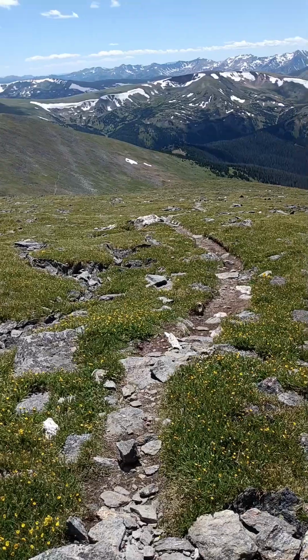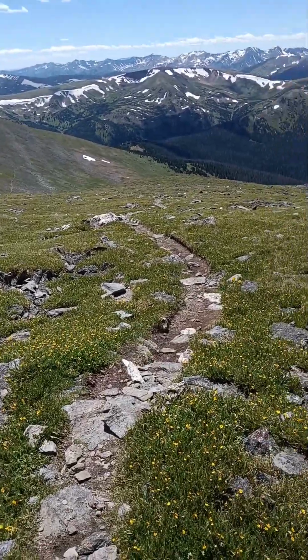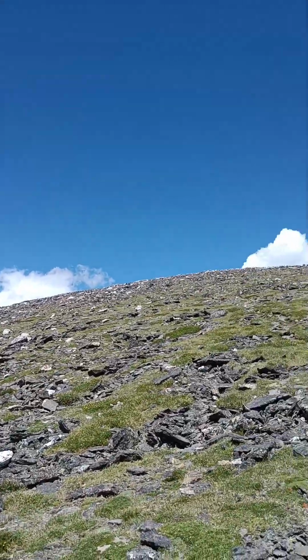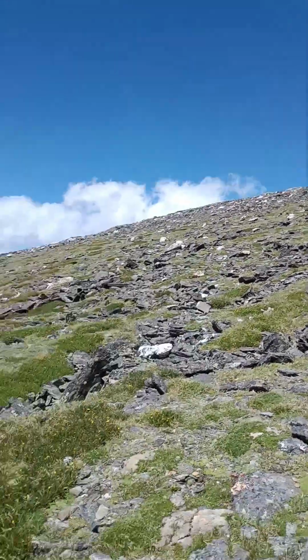Well, on that note, time now is 2:30, and I've been up here for about 25, 30 minutes. Had some water and a sandwich and replenished. Now it's time to head on back. You know, we're gonna go back down. This is where we got down so far.